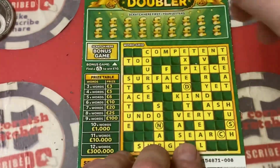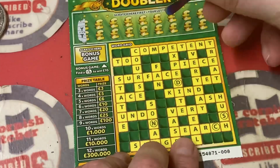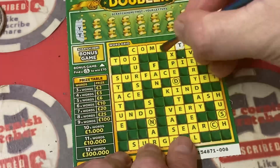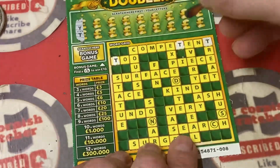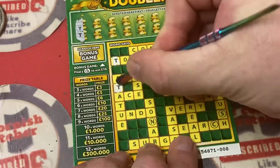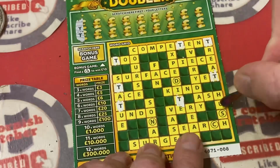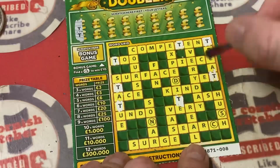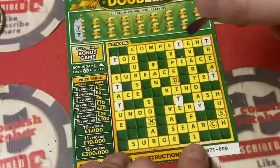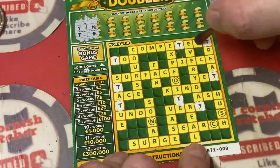We all know how to play the search words, don't we? We're going to scratch off here. Find our letters. So we have T and Y. This will take me a little while, guys, because obviously I need to concentrate. We have Y in a very. That's the one. We have N.